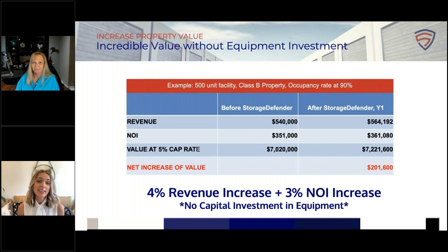And that's awesome. And that's with us doing it as a subscription service for them, so it doesn't cost the owner anything. They don't have to buy the equipment from us. We're providing the equipment to them, and they're able to increase the value of their property $200,000 without making the investment in the equipment. So it's a really great value add.